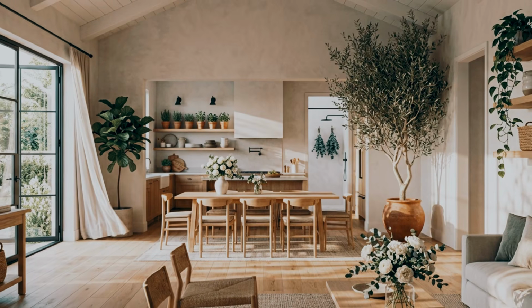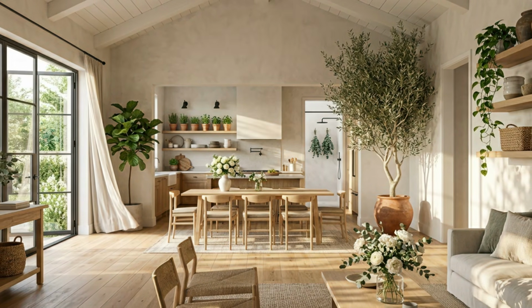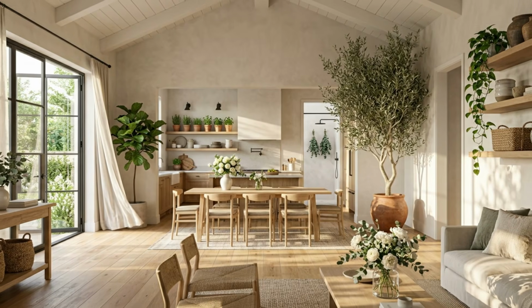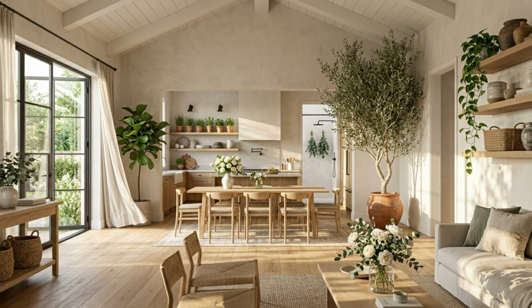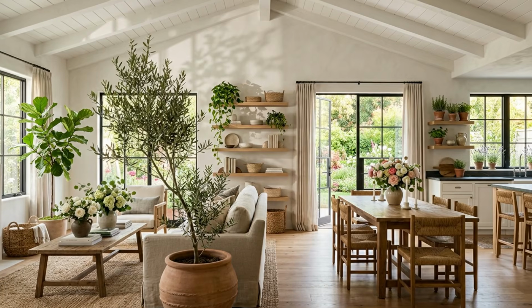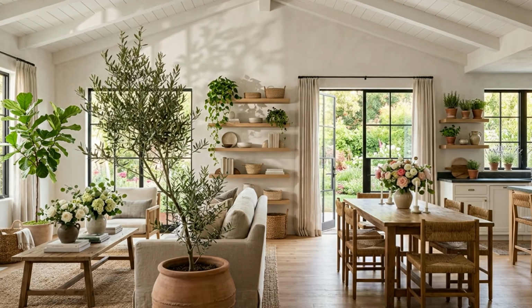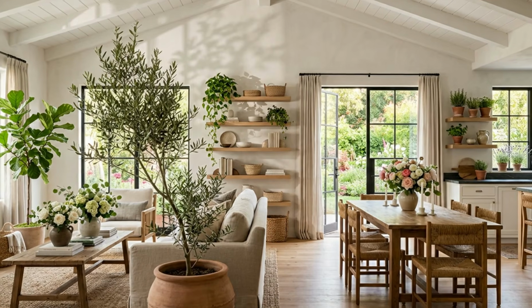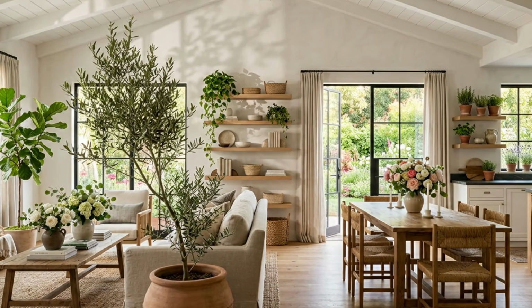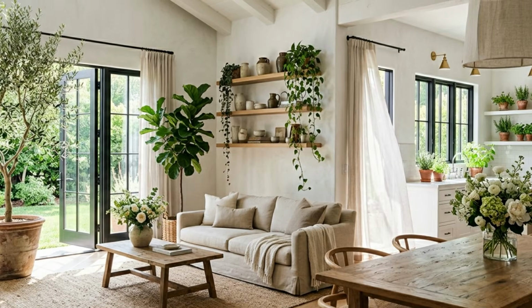No summer farmhouse is complete without abundant greenery and natural elements brought indoors. Studio McGee consistently integrates nature through a mix of living plants, dried botanicals, and fresh-cut flowers. In summer, prioritize plants that thrive in natural light: fiddle leaf figs, olive trees, pothos, and trailing ivy. Place a large olive tree in a terracotta pot as an architectural anchor in a living room corner.